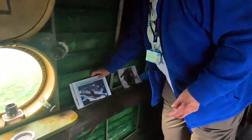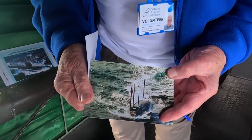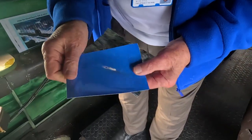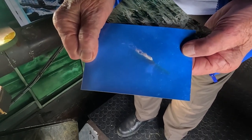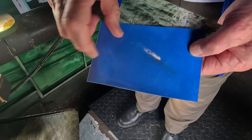Which, of course, like an electric car, have to come up to charge the batteries. Yeah. So that's one of them sort of broaching, as they call it. He's got his conning tower just coming up, you see. But normally you'd get something like that. Now that was in the Med, so you can actually see the submarine under the water. Yeah, and the blue water, of course.